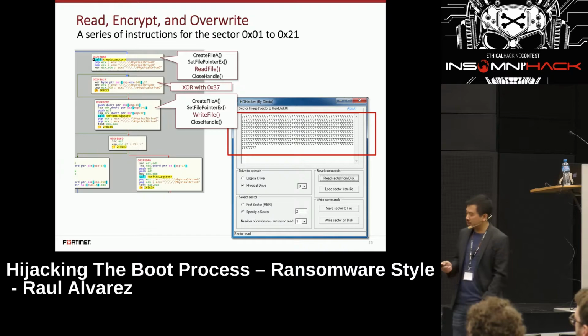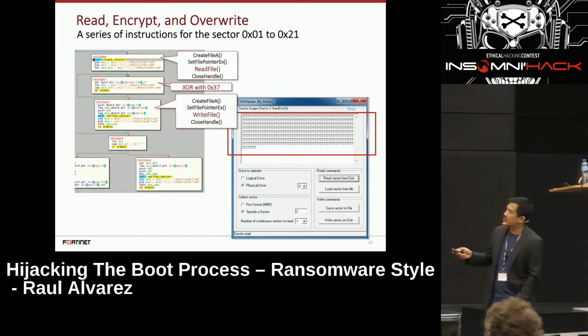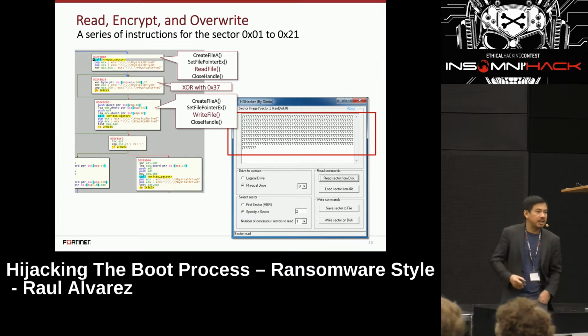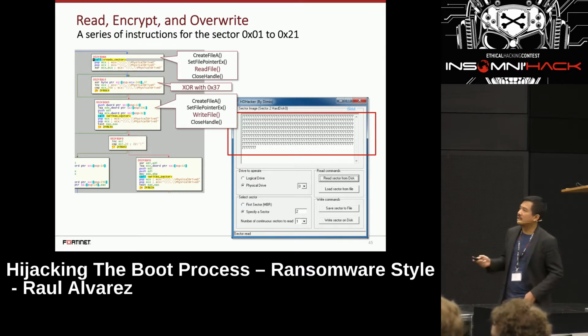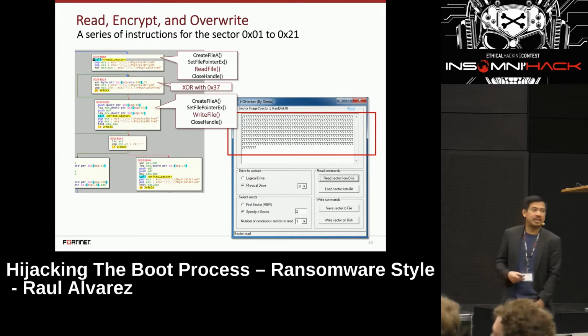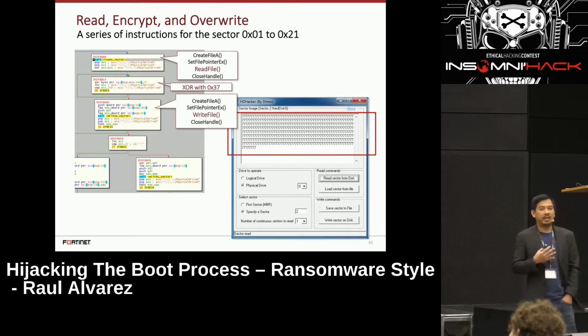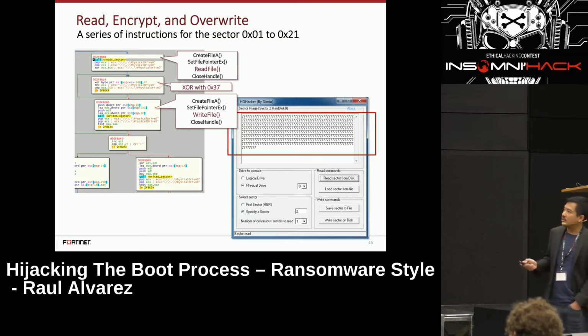This is now the code where, as I told you earlier, it opens the file, reads the contents, and XORs it with 37. If you have the Petya malware sample, I'm not giving you the sample, all you have to do is, once it decrypts its code in memory, search for this code, and that is the start of the MBR infection.